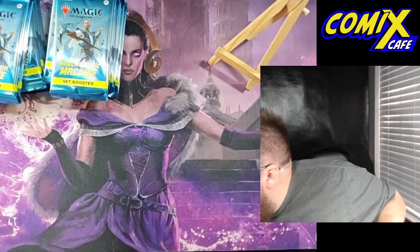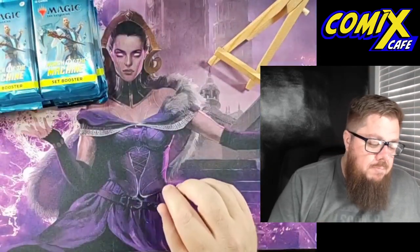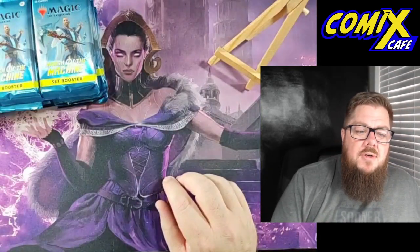But I'm going to get super psyched if we pull Yargle and Multani. And I'm pretty sure there's multiple treatments for that card. And so let's jump in. Let's see what we pull.